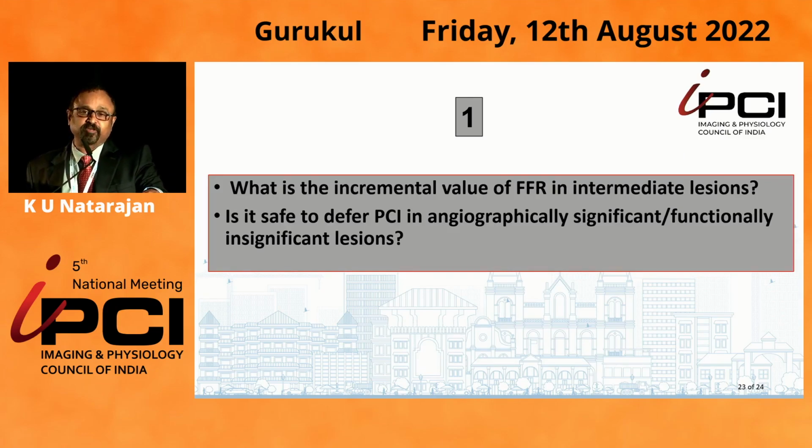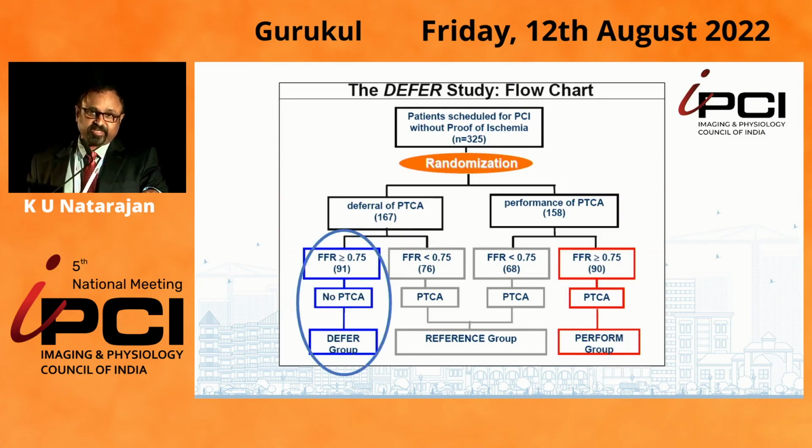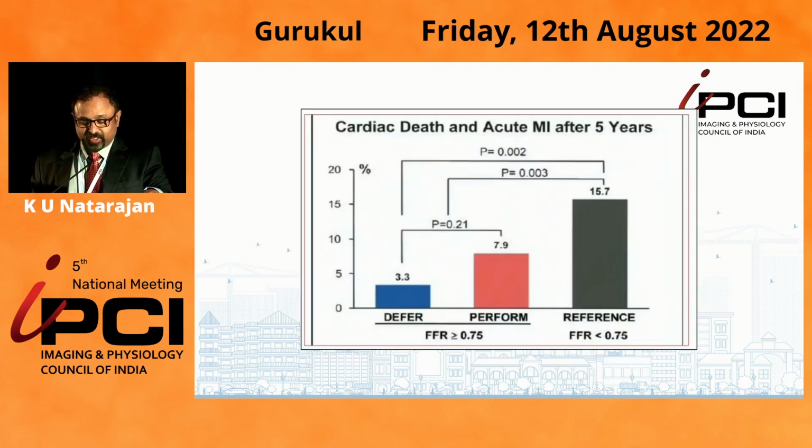Is it safe to defer PCI in functionally insignificant lesions which appear angiographically significant? This was addressed in the DEFER trial. I just want to attract your attention to FFR more than 0.75, who did not undergo angioplasty in the DEFER group, versus FFR more than 0.75, where angioplasty was performed despite the FFR being 0.75 and more. Very clearly, the group in which angioplasty was deferred did much better during follow-up at 5 years.